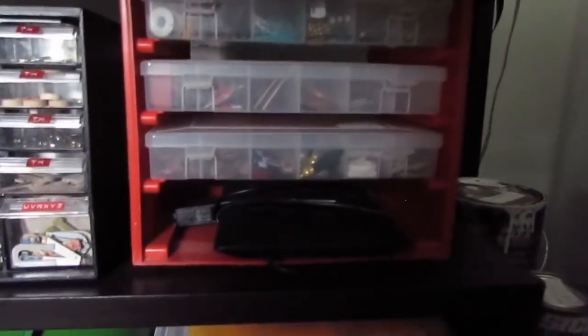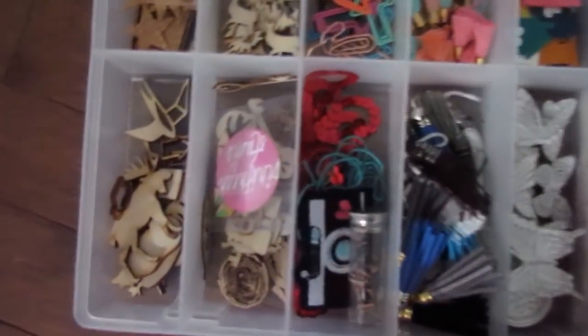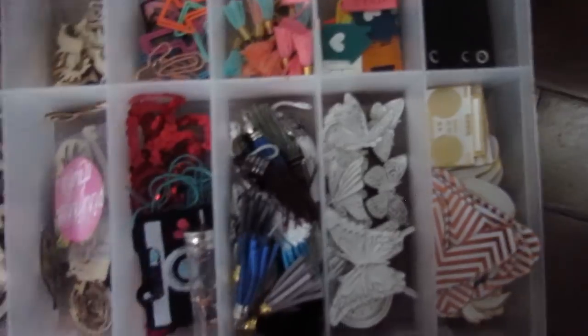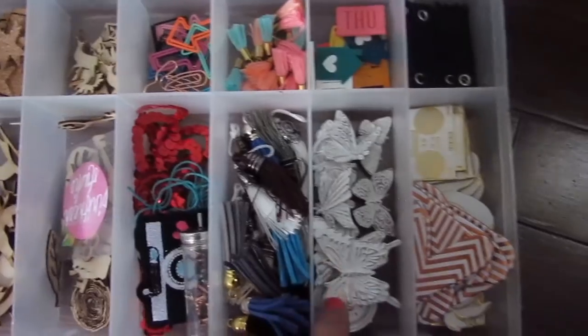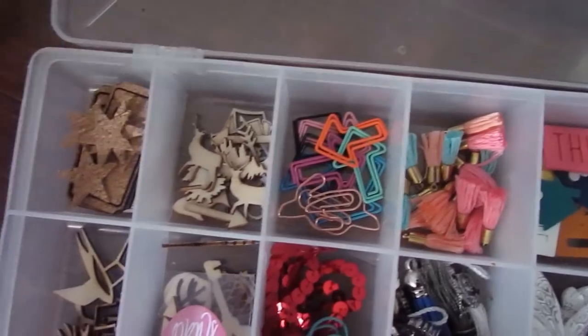This organizer I haven't got completely how I want it. This one's pretty good. I've got lots of fun embellishments in here: some Wild Whisper wood veneers, some other ones, some tassels, some different random things, rubber pieces, small tassels, paper clips, lots of fun stuff.